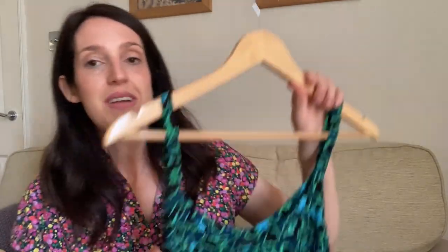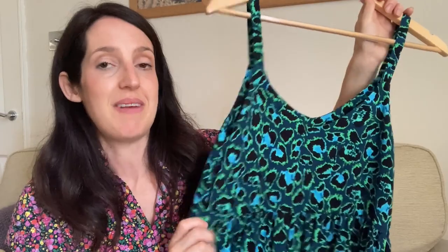Yeah, I really would definitely recommend the exclusive viscose challis fabrics. They are really nice quality and yeah, I just think this print is really, really fun. So yeah, that's my next make this summer.